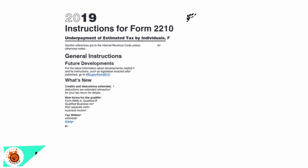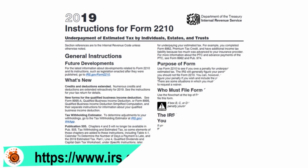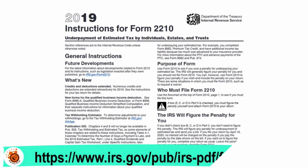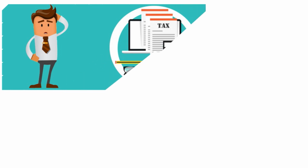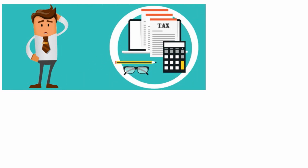Very important. Now, as you can see on the screen right now, we have Form 2210 as well as the link to it. This is a very powerful form, folks. You want to file Form 2210 if any of this applies. Your estimated quarterly payments were adequate and timely for your tax situation. For example, you owed $20,000 or $30,000 in tax, and you paid $5,000 or $6,000 every quarter, right?